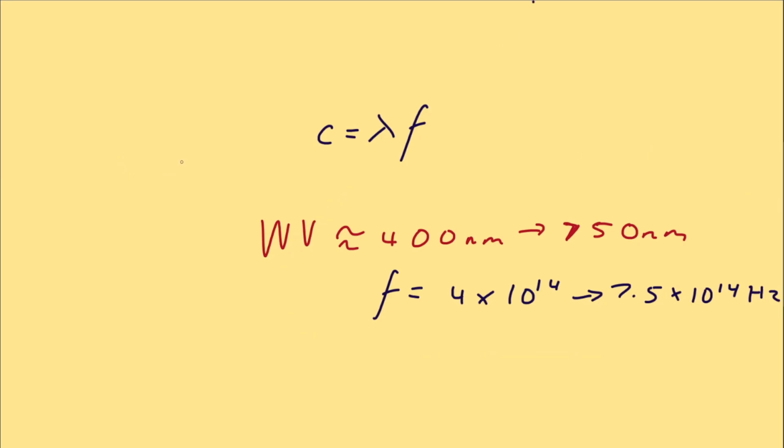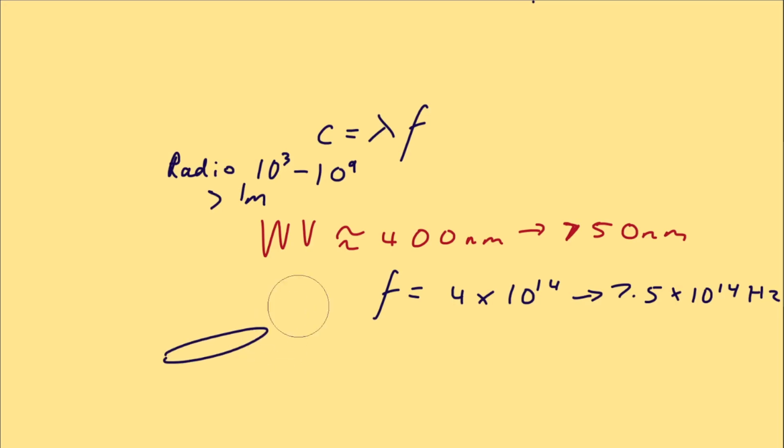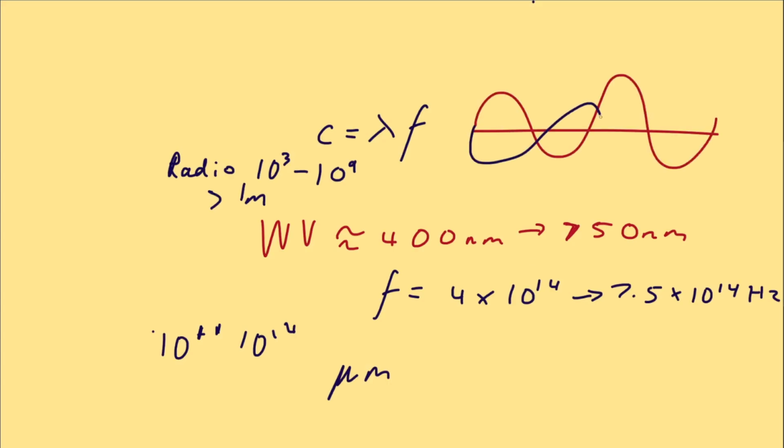For example, radio has a frequency of 10 to the power 3 to 10 to the power 9 hertz and a wavelength of over 1 meter. Infrared, which is what your TV remote uses, and it's why pointing your TV remote toward the TV works a little bit better. Infrared has a frequency within 10 to the power of 11 to 10 to the power 14 hertz. And the wavelength is somewhere in the micrometers range. There's also stuff like X-rays, gamma rays, microwaves, and all of them are electromagnetic waves. The only difference is the wavelength and the frequency.